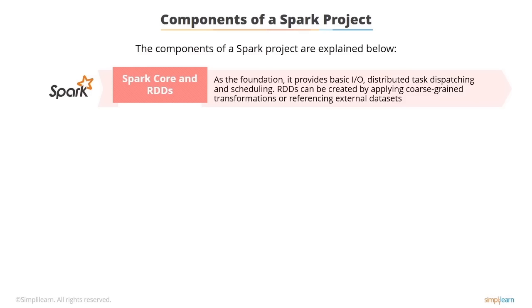The abstraction of RDDs is exposed similarly as in-process and local collections through a language-integrated application programming interface, or API, in Python, Java, and Scala. As a result of the RDD abstraction, the complexity of programming is simplified, as the manner in which applications change RDDs is similar to changing local data collections.